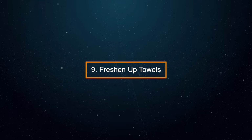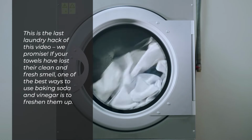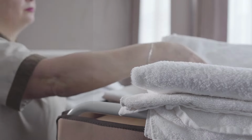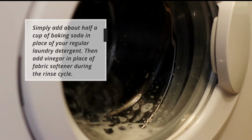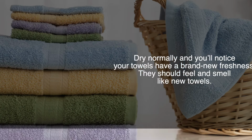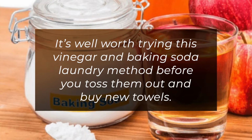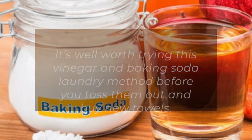9. Freshen Up Towels. This is the last laundry hack of this video, we promise. If your towels have lost their clean and fresh smell, one of the best ways to use baking soda and vinegar is to freshen them up. Simply add about half a cup of baking soda in place of your regular laundry detergent, then add vinegar in place of fabric softener during the rinse cycle. Dry normally, and you'll notice your towels have a brand new freshness. They should feel and smell like new towels. It's well worth trying this vinegar and baking soda laundry method before you toss them out and buy new towels.